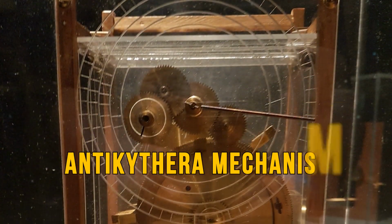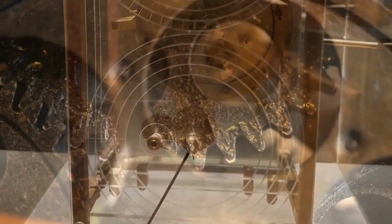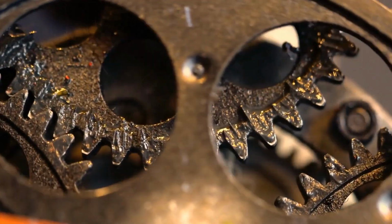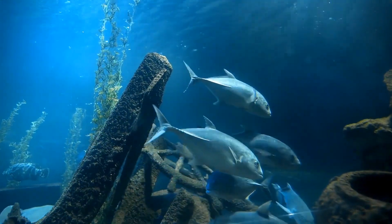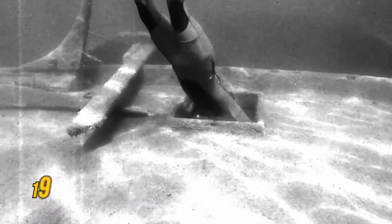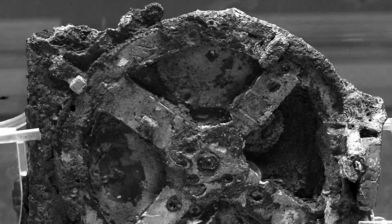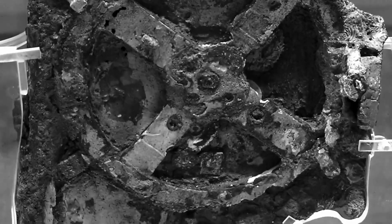The Antikythera mechanism is a type of ancient computer that's baffling the scientific community with its extraordinary mechanics. A Greek ship sank off the coast of the island of Antikythera some 2,000 years ago. It was only discovered in 1900 by sponge divers. Archaeologists started sorting out the artifacts retrieved from the wreckage when they came across an object that didn't seem to fit into the time it was created.